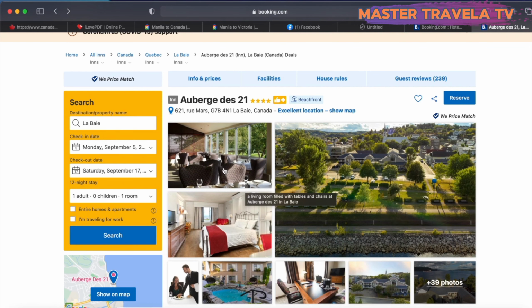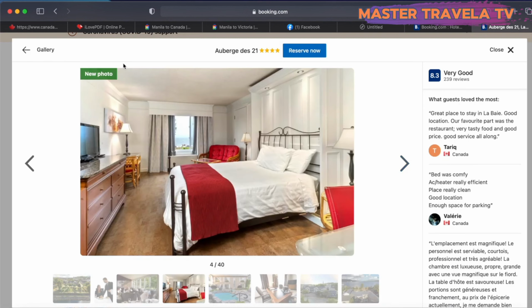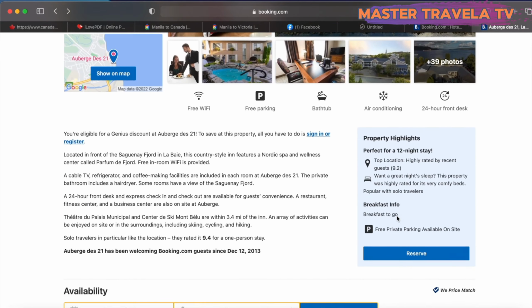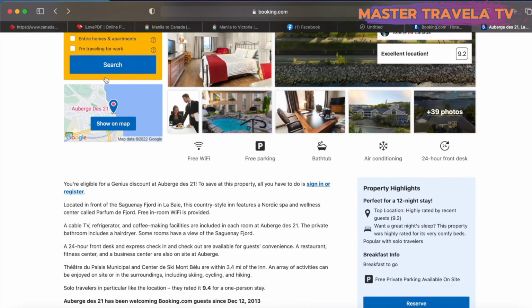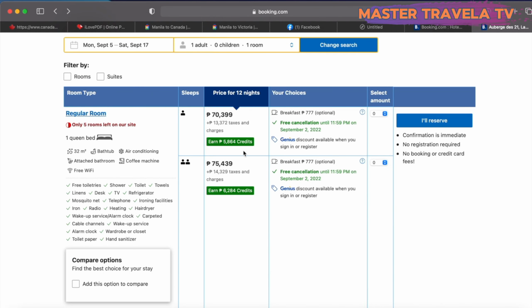You can just simply book a place in the specific country or in that specific location that you want to visit, and then here you can click on reserve, and under your choices here you can see free cancellation until a specific date. And for sure you would have an approval already by the specific date that you chose.